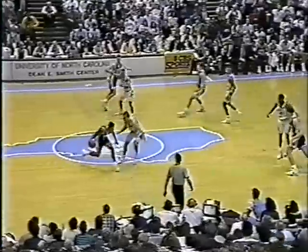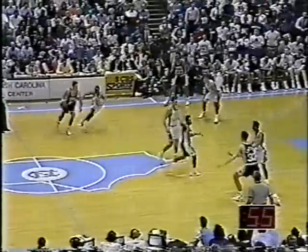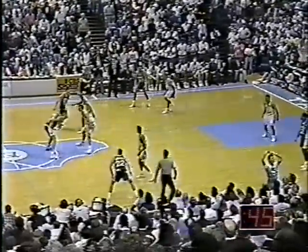Closest Carolina's been since the first half. And still a lot of time because Duke will have to give up the ball with the shot clock. Laettner almost lost it. Well, Thomas Hill's the guy you've got to be worried about. He's hanging around down on that baseline and can finish the play, as we've seen. Kubek left open. Short. A three will tie it.